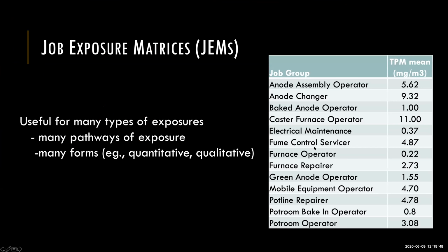So a job exposure matrix is exactly what it sounds like. It's a table of jobs with an exposure for each job. A JEM can be constructed for different types of exposures, for example, respiratory, dermal, auditory, physical demand or intensity, even psychosocial stress. JEMs can be used for more than one purpose as well. However, the primary purpose that we're focused on today is to enable the estimates of dose response effects in epidemiology studies.